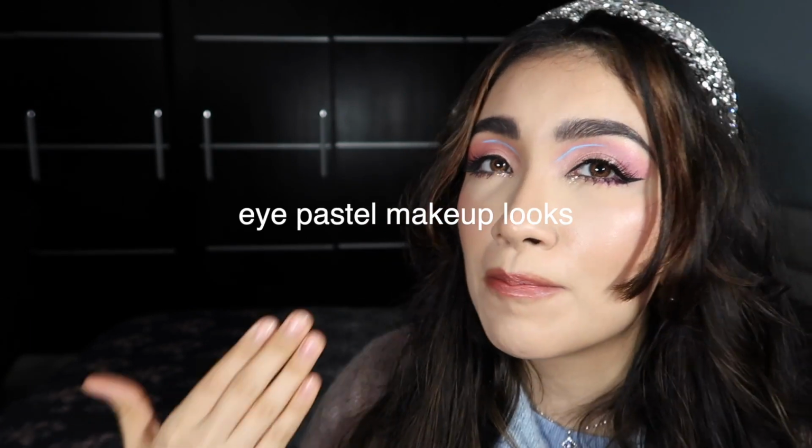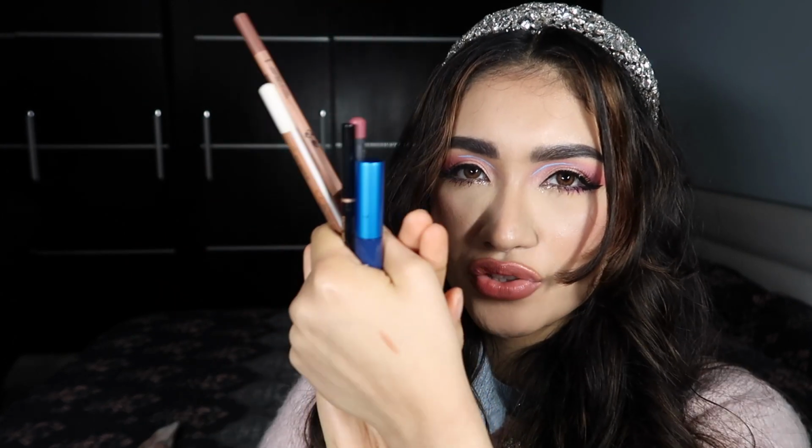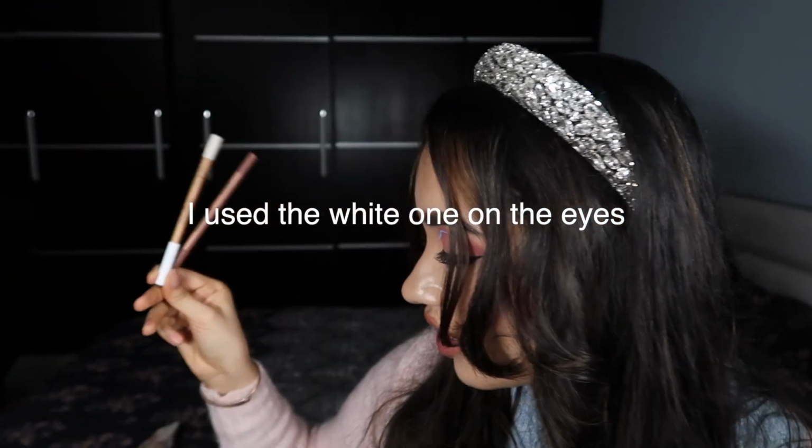Other eyeliners that I want to mention are the Makeup Forever Artist Color Pencil in All Around White and the Anywhere Caffeine. Because I have been doing a lot more pastels, I don't want to do a brown lipstick with those. So I found the perfect color for that, because this brown is neutral, it gives depth and definition to the lips, but it's not so dark that it throws away the pink lipstick or something like that. So I have been really liking these ones, and you can use them on the lips, in the eyes, pretty much everywhere. So I want to try a few more of these ones.